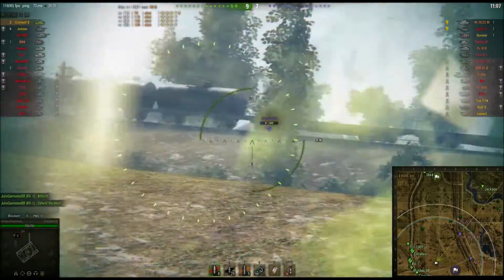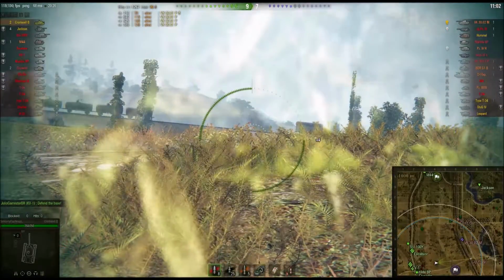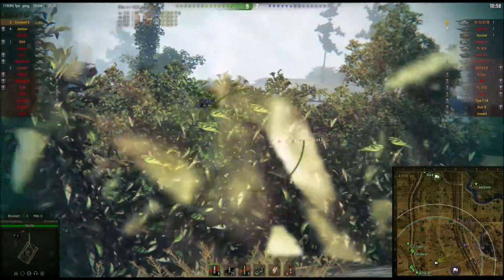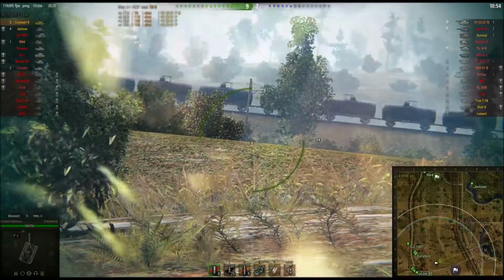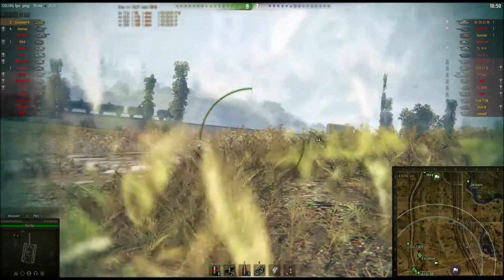And you can see the 3002M there, the Baby Panther, the German Tier 6 medium, coming down the east side of the rail line. So I have no shots at him. But I'm just trying to scope things out for my team. And again, I've got a lot of guns behind me now. So I can get some spotting damage, and we can keep the enemy team suppressed. And I'm going to wait for my moment here. Nothing seen, nothing seen.